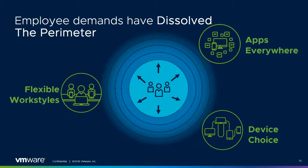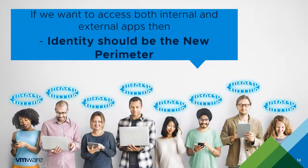And they will also be tempted to use their own device, most especially in this pandemic. If the company doesn't have the budget to provide all of their employees with endpoint devices, they can leverage bring your own device, or the freedom to choose their own device at home. This does not only give them a better experience, but also creates a potential security threat. So it says here that if you want to access both internal and external applications, then identity should be the new perimeter, which is very correct.